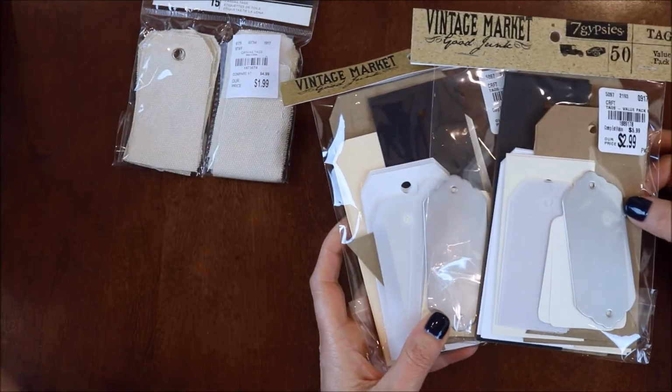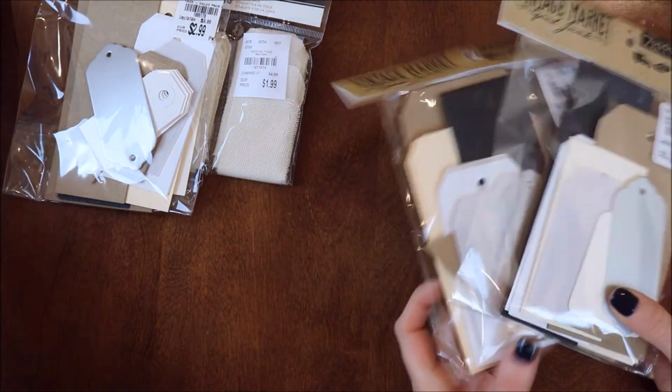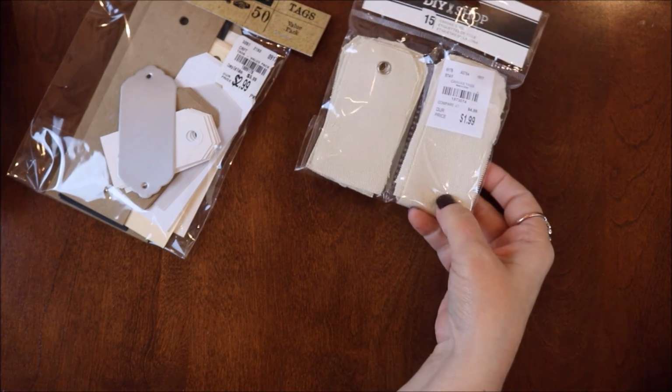I believe so. I got these tags. And I got two packs of these because I'm making some Christmas tags, and they have all different sizes in there. They're fabulous. I got these tags. I got these. And then I got this set like she got.